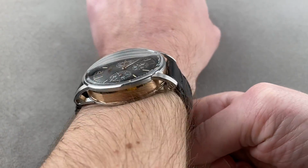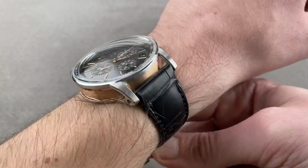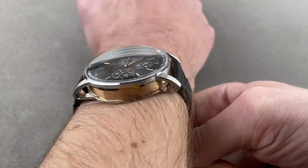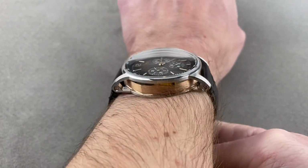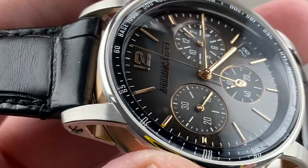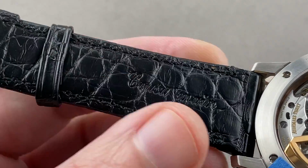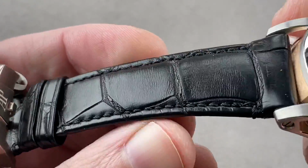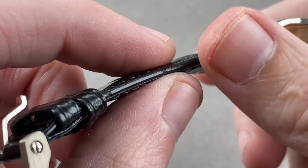Better for 2020 with the two-tone case in white gold and rose gold and the smoked anthracite dial. A really good-looking piece, but being broad across the wrist, I recommend you wear it on a wrist no smaller than 15 centimeters circumference. Taking a look at the strap, AP uses a combination of large rectangular scale alligator leather on the top and then a smaller round scale alligator on the bottom. You can see it's a semi-gloss finish with a little bit of a taper, a monotone stitch, a folded edge.